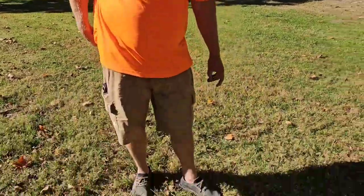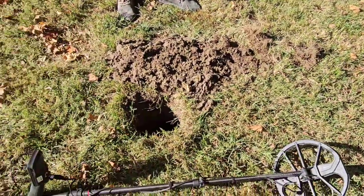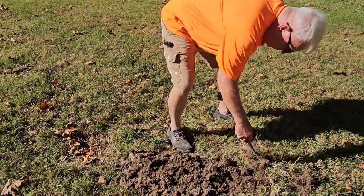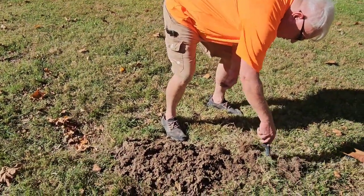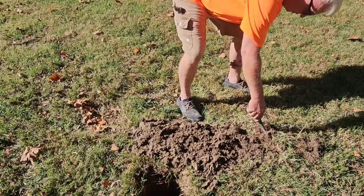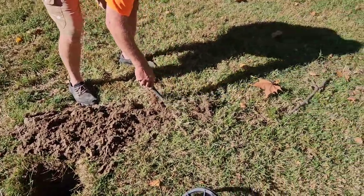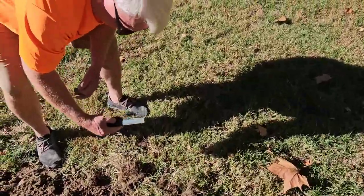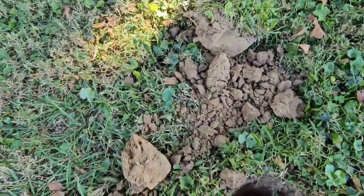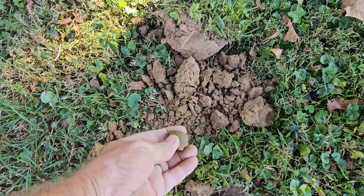But this thing is still beeping like crazy. So I don't know. I went through it. Good coin. We'll take it. Push that button again. That's steady ringing, huh? Let's check her out. Well, it's been 2 years since I found one of these. I didn't expect one here. Look at that.